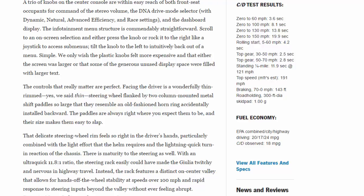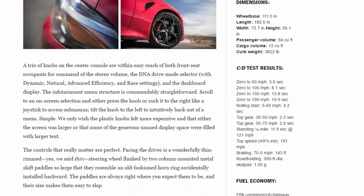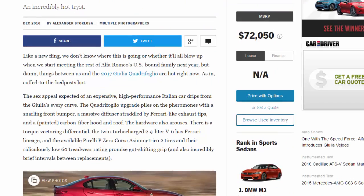Fuel economy. EPA combined/city/highway driving: 20/17/24 mpg. C/D observed: 18 mpg.